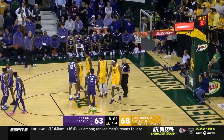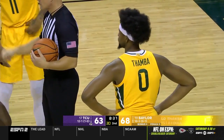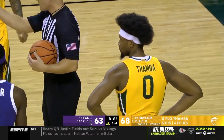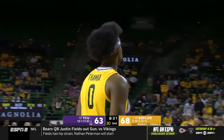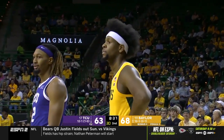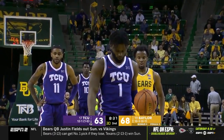Flo's got to train. Now, it's hard as a fifth-year player, but when you're 6'11", you got to train yourself to throw your hands to the ceiling and back. It's an old Villanova Jay Wright trick. You don't come down on the shooter. You throw your hands back behind you to show the official that.